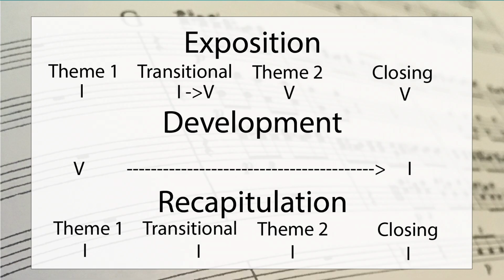The first theme is in the tonic or home key, and the second is in the dominant, or the key based on the fifth scale degree. This sets up a tension between the sections that is worked out in the development section. The recapitulation, the last section, has both themes in the original tonic key, bringing the conflict to a close.